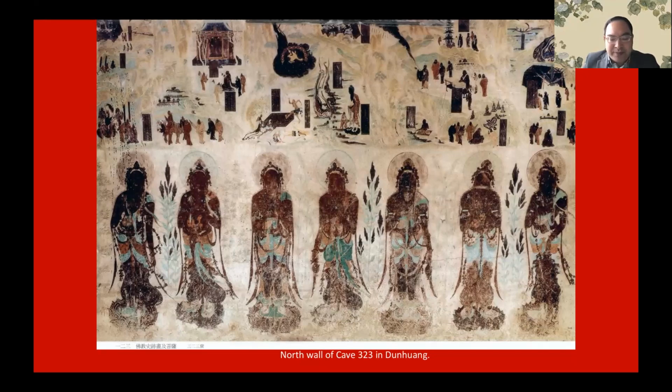Interestingly, an early Tang Dynasty mural from Dunhuang Cave 323 recorded Fotudeng's miracles, and here is the overview of the painted north wall. Several Buddhist stories are illustrated on the top of the wall and marked with titles in cartouches.